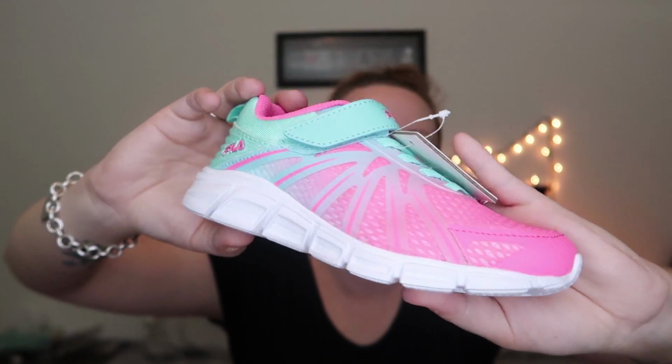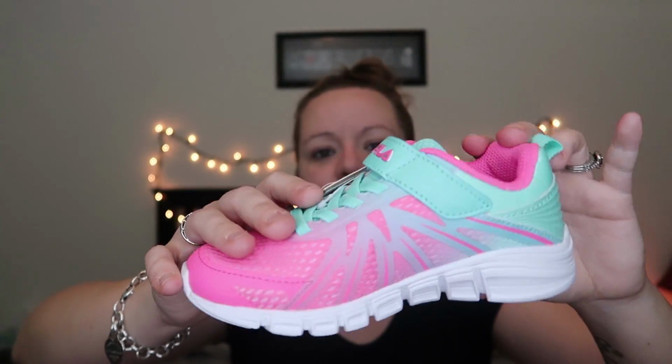And we went to Meijer and they had Fila brand shoes on sale. This is what Alice got. So they still wear Velcro shoes, but they're cute. She liked the colors. She has a ton of sandals and stuff left from summer that she'll be able to wear, but she didn't have any tennis shoes for gym, so I wanted to make sure that she had tennis shoes. Jackson has very few shoes.